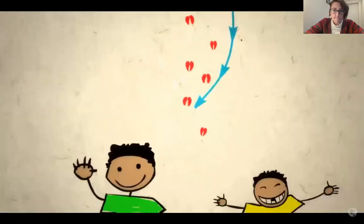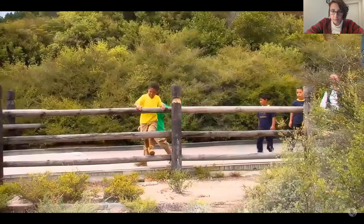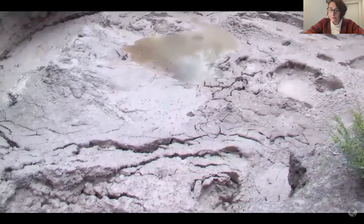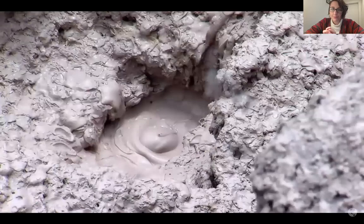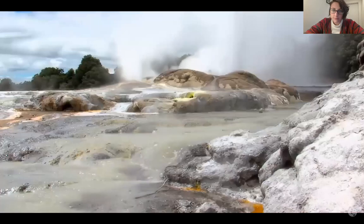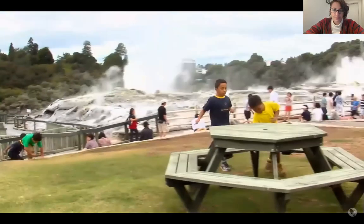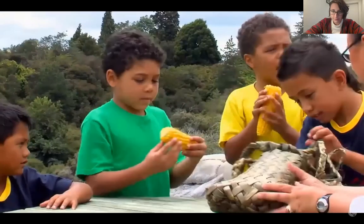On our way to find a place to eat our corn, we saw some bubbly mud. Now this pool is known as Hawanu. Hawanu pools. Bubbly mud. There's two of them. Can you see them? We also found some geysers and lots of steam. Oh, where's the butter?